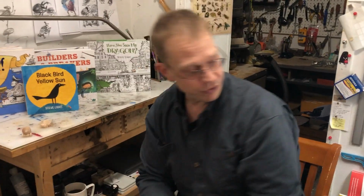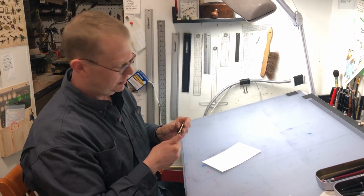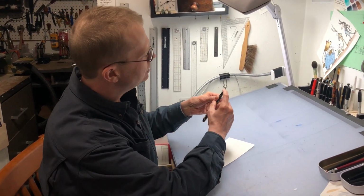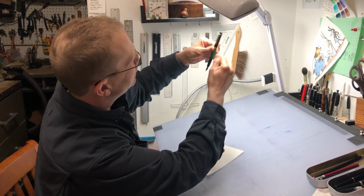But I also thought we would quickly draw maybe a little picture of Mouse. I'm kind of interested in Mouse today. So I draw with a fountain pen. This is a special pen that has a metal nib, and the ink is in the barrel. You can see the ink view window. When I turn it like this, you can see the ink fill up in there.